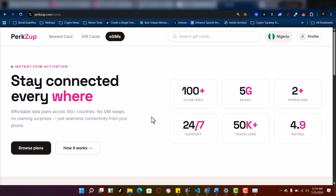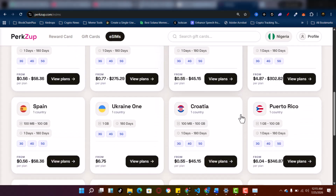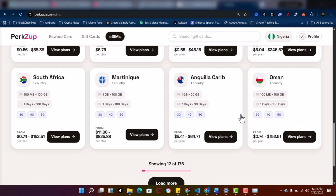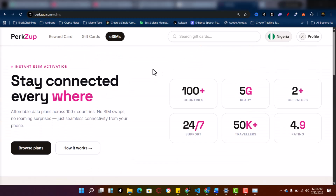So right here we are on the eSIM dashboard. If you come down right here, you can see these are all different countries. All you need to do, depending on the country you are in, is buy your eSIM from this place, and then you start making use of the data right away. It's very, very straightforward. So I've shown you a lot of things about this platform.